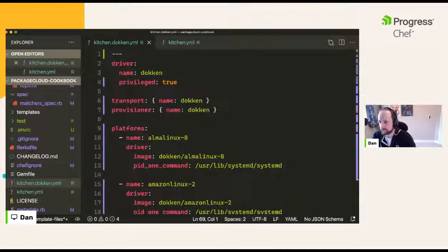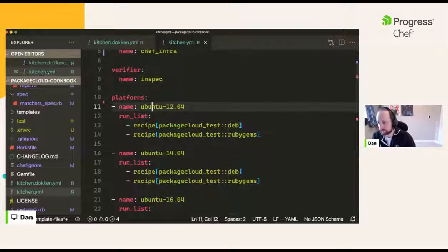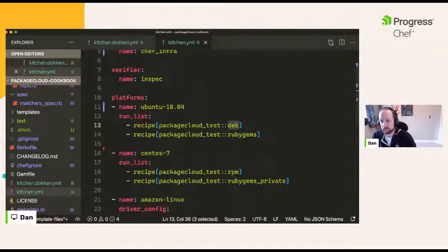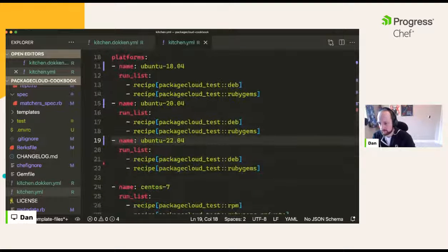Let's see, what was the syntax? It's transport, yeah, so name. I'll leave them that. So platforms, so when we're on an Ubuntu platform, we do deb root. So we'll do 16.04 deb Ruby gems. So get rid of that. To be honest, it should probably figure out what we need. We only do Ruby gems private on some of them. Fine. Again, fixable. 18, 20, 22. We should probably fix that before we.